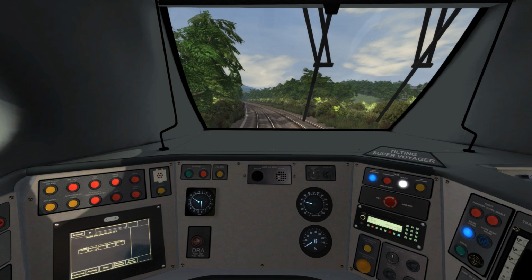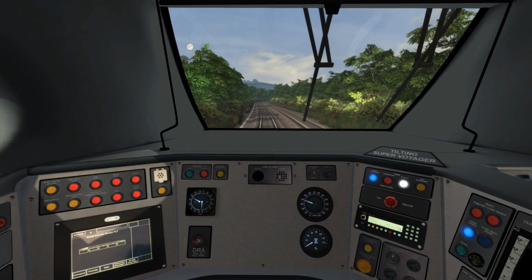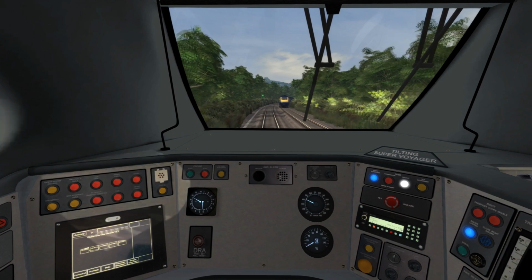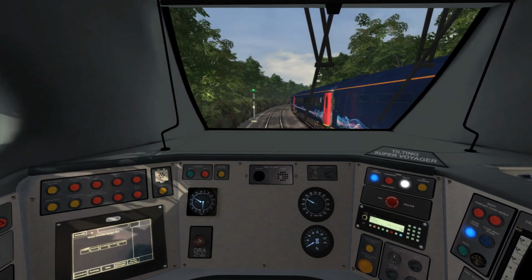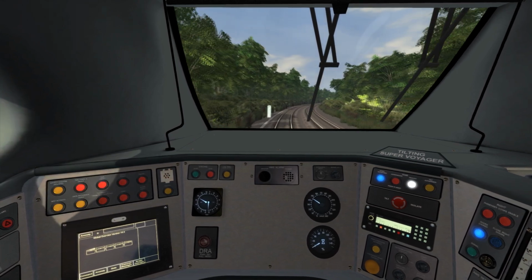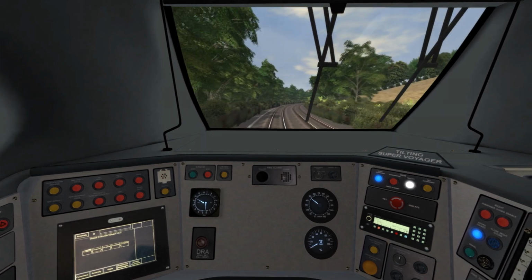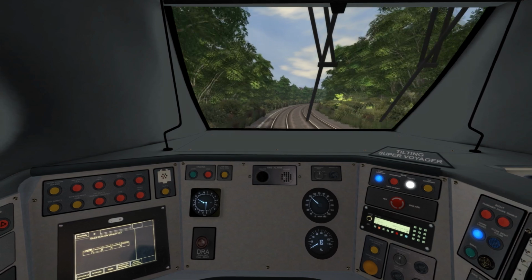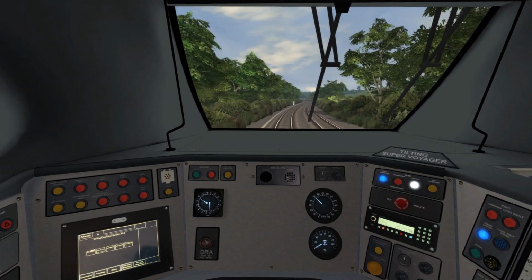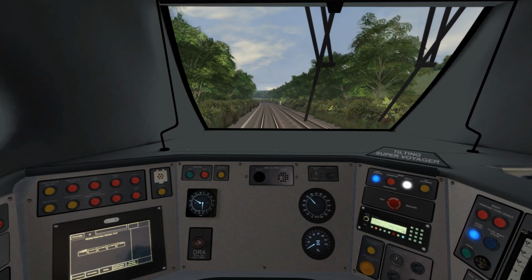The 1 in 129 gradient that we're currently on is going to steepen further to 1 in 66, and then even further still to 1 in 47. You can tell quite easily here that we are on quite a steep climbing gradient just looking at how quickly we're accelerating. So I am in full power, and as you can see we're really not accelerating very quickly at all due to the gradient that we're currently on.